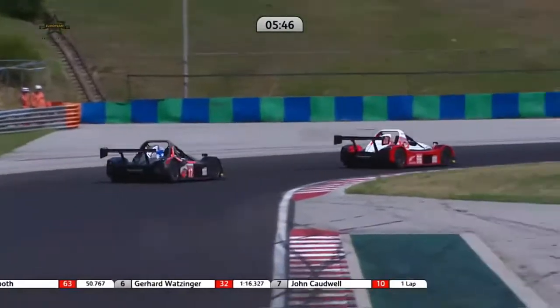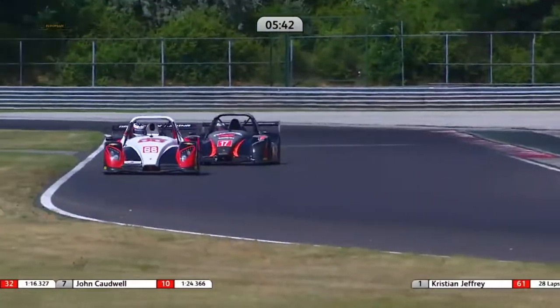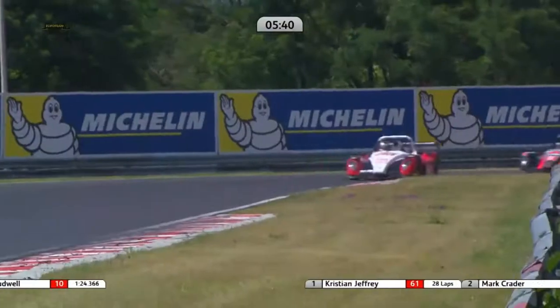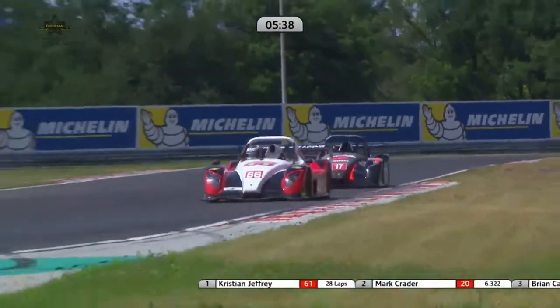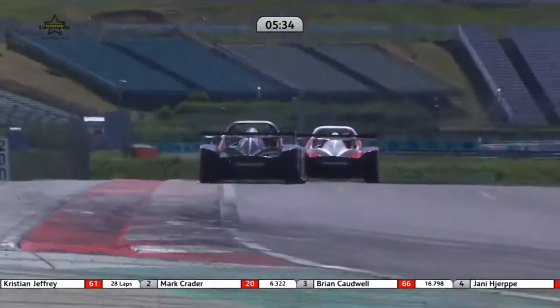Big bite of curb there for Yanni, wasn't it? Again, for Yanni, the trick is don't push in the places where you really don't need to. Yeah, that's it. He just needs to keep lining himself up for where he's strong. You know, he will be in the turbulent air around that last corner.